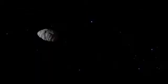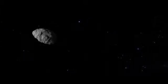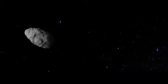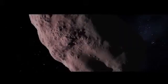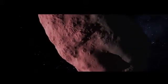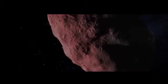Then 1 billion years ago, one theory suggests a collision shatters the protoplanet. Some of the debris loosely coalesces into a new, smaller body, Bennu. But Bennu will not stay in place. Dull, non-reflective, it slowly migrates toward the sun.